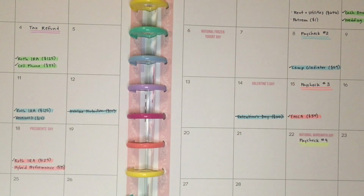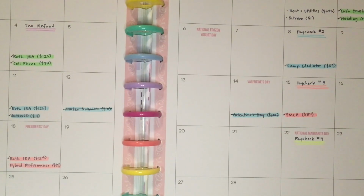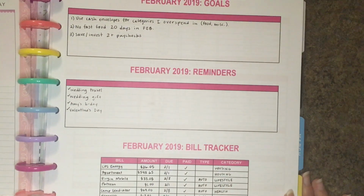But this is my monthly view, and I really do like this color coding. I think it's really cool and I like the way it looks. It's fun to look at. It makes me really happy and it makes me motivated to try to stay on track. So moving on, let's take a peek.